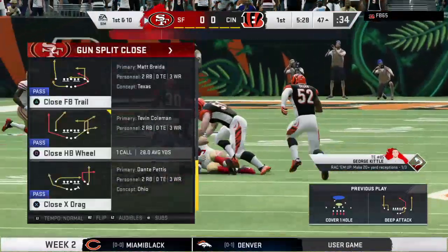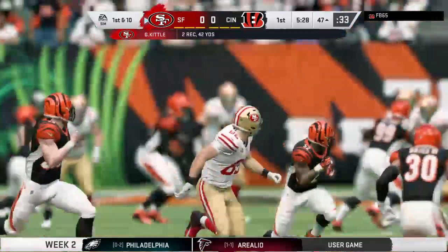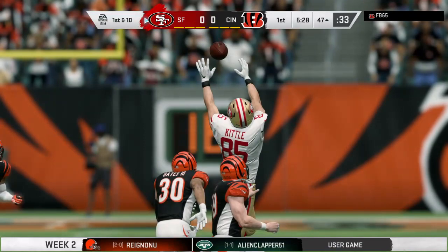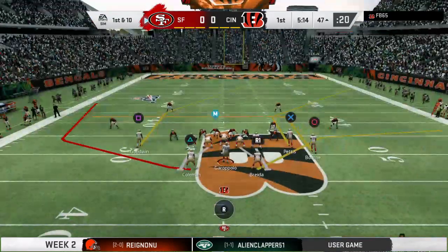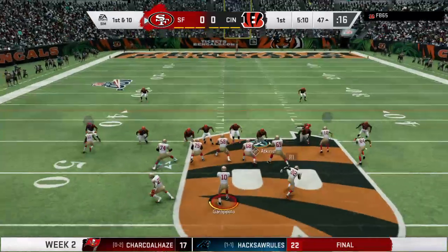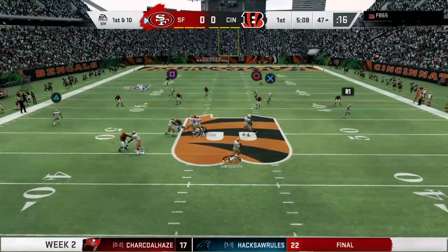But we spend a lot of time exalting the offensive masterminds in this game, right? They draw up these beautiful plays. They look so perfect up on the board. But occasionally, sometimes you just say, throw it up and let him go get it. How about that play? Garoppolo on first down.